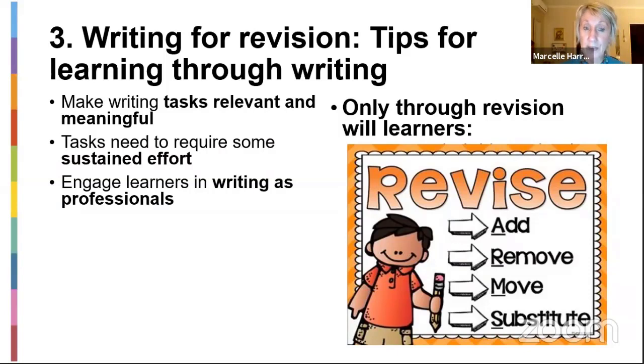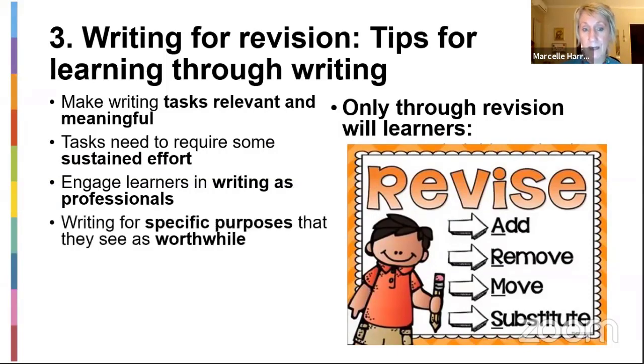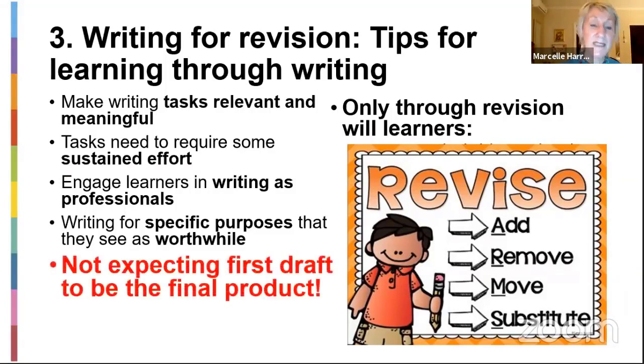So they've got to know that what they're doing is meaningful, that it is purposeful and worthwhile, because one day I'm going to have to compare and contrast different aspects when I write reports. I mustn't expect my first draft to be the final product. I've done this in red with big letters and an exclamation mark. Please tell your students your first draft is a mess. What comes out of our hands in the first draft, or out of our fingers as we type, is mess and chaos. It's only through revision that it becomes a beautiful product.